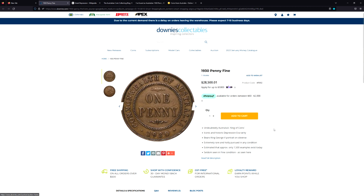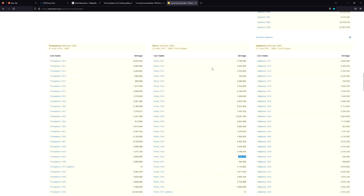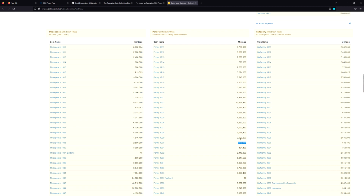So Downey's Collectables estimates that approximately only 1,500 of these coins exist. And I know other sources commonly estimate that 3,000 were initially minted. So that's an extremely low number of coins to be minted, especially in comparison to all the other pennies. They're usually minted in the millions, right? Or in the late hundred thousands.